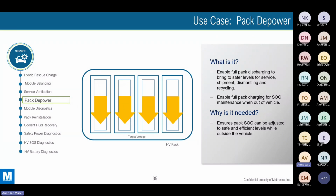So basically, charging and discharging are usually combined in one device. And why should you use that? Well, for example, these packs are also stored somewhere. And during storage, although it's low, there is an internal self-discharge and they need to be maintained. And sometimes, due to regulations, they also need to be checked on a regular basis.